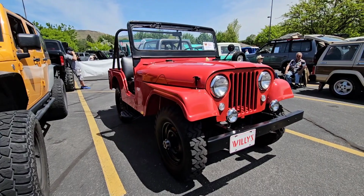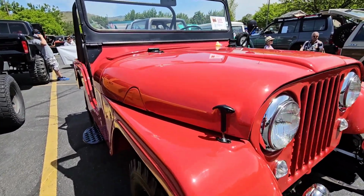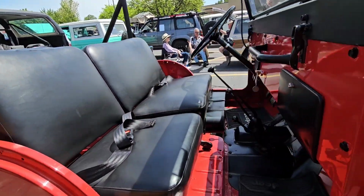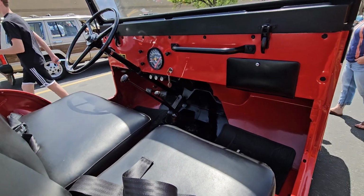I used to have one of these. It was green though. First year of the CJ. This is a 58. I think mine was a 57, which I think was the first year of the CJ, if I remember right.